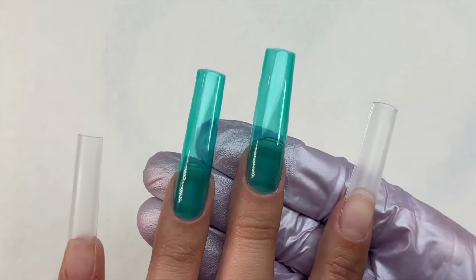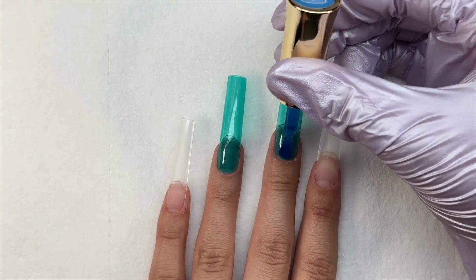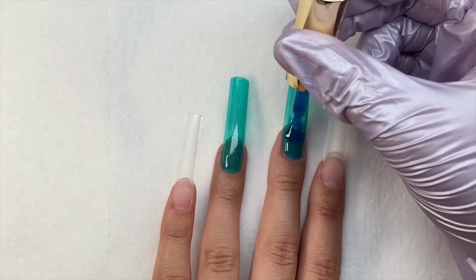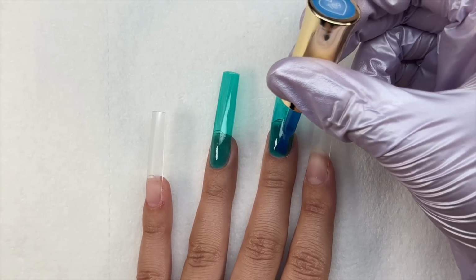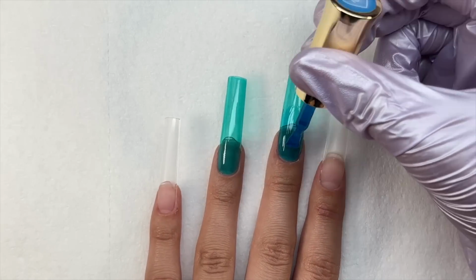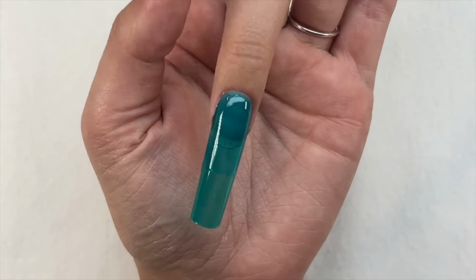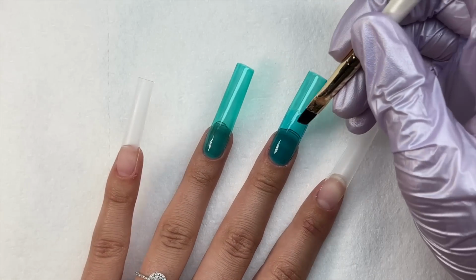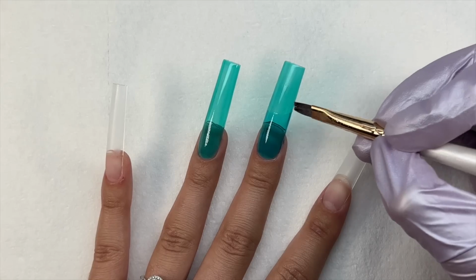Cure the nails with 2 coats of that aqua jelly color. And honestly, at this point, I did realize that maybe I should have done my ombre a different way than doing it this way, just because I was having a little bit of troubles trying to get that dark blue color to really show up dark blue on top of the aqua. So on my index and pinky, I will also be doing an ombre with the exact same colors, but I'll just be doing it in a different way.